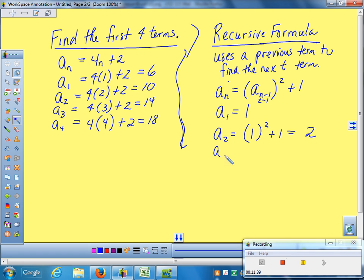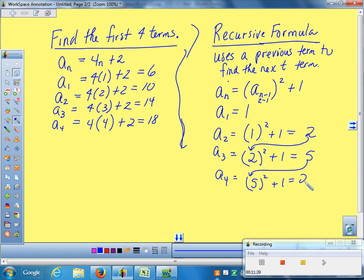So when you want the third term, n minus 1 means the one before it. It wants you to take that answer you just got and fill it in there. So that would be 2 squared plus 1, which would give me 5. So recursive formulas always use the previous number. Now it wants to get the fourth term. 5 squared plus 1. Yes, I have to take the previous answer squared plus 1, which would be 26.